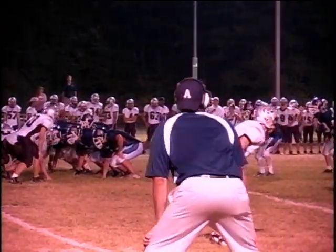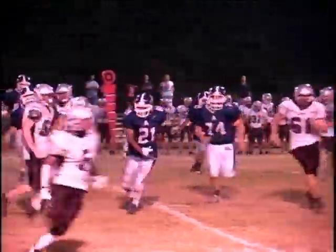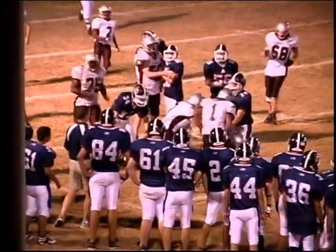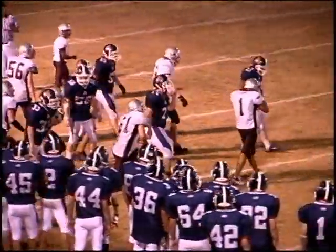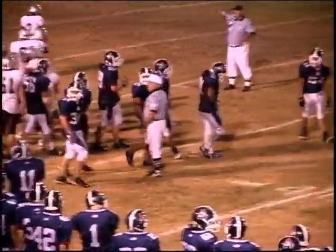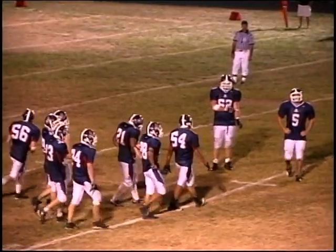So Nealon on the count. This time the pitch to Daly, trying to sweep left, has to get around the corner. He does, but is grabbed by the jersey, and he's going to be swung down. Maybe gets a couple. Swung down on the play, spun into the dirt. So let's see, they're going to give him about a 2-yard gain.